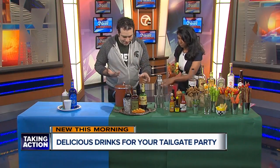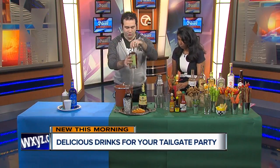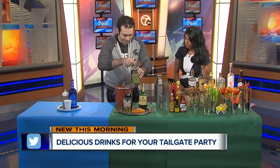And so all I did here is, this is like a wake-up cocktail. So we do 2 ounces of the Red Cedar bourbon, and we're just going to build it right in the glass. And then we're also gonna add some Amaro. Amaro is an Italian liqueur that is really hot right now. So that's gonna give the sweetness and a little more fun to the cocktail.